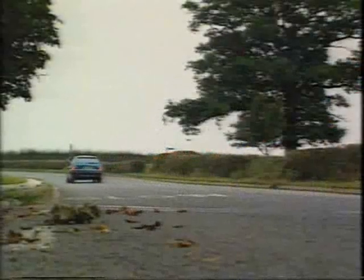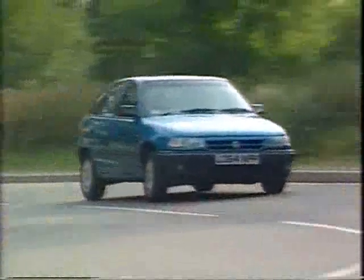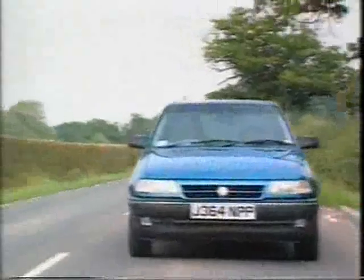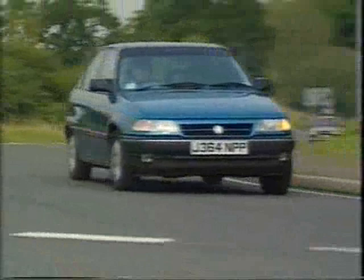This model has a maximum speed of 121 miles an hour and hits 0 to 60 in under 10 seconds. The suspension's been tuned for better ride and handling, and it certainly feels even sharper than the high standards set by the old car. And another safety bonus, the bigger engine versions in the range all have a sophisticated 4-channel anti-lock braking system as standard.